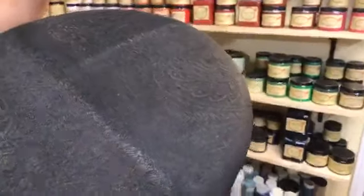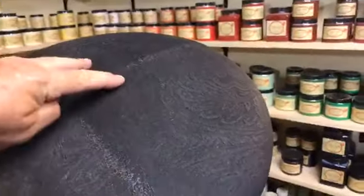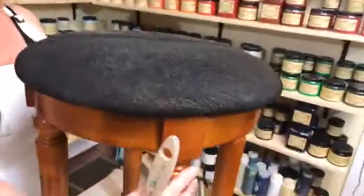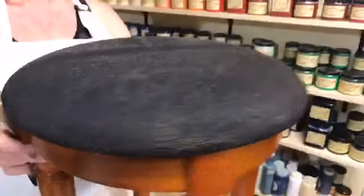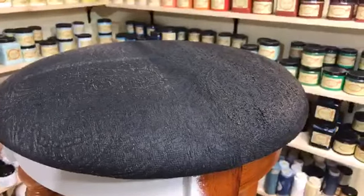and I used a 150 sandpaper, but you could probably go even finer. And there's a little difference in the color too between the two waxes. Yeah, I think I like the Best Dang wax better. It just feels like more coverage and a little more deep color. So let's take a look at the Best Dang wax.